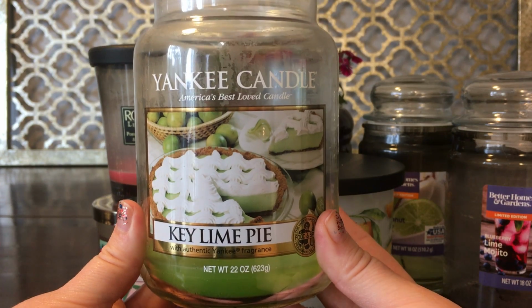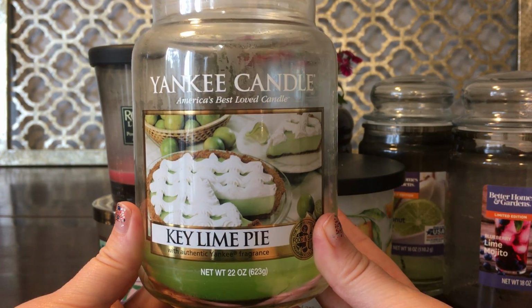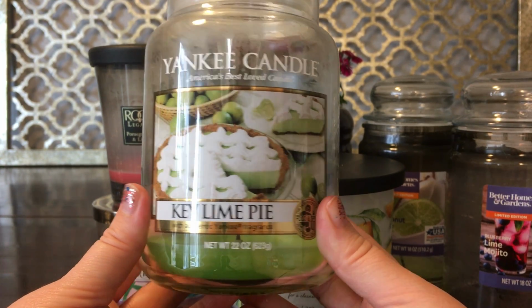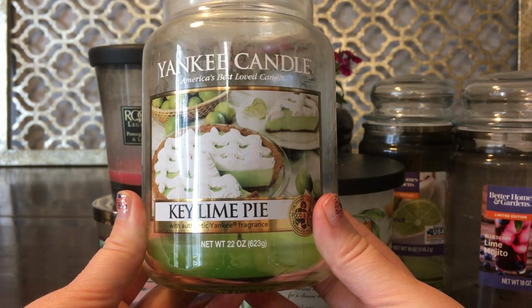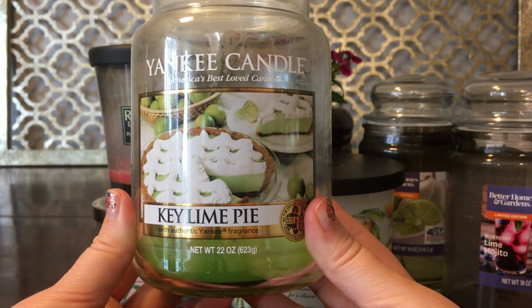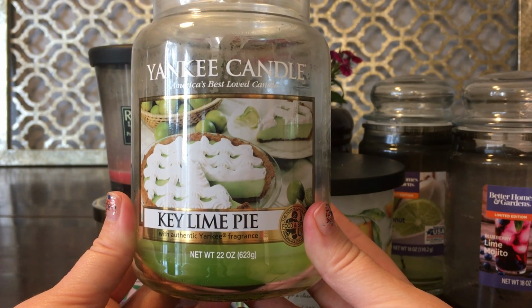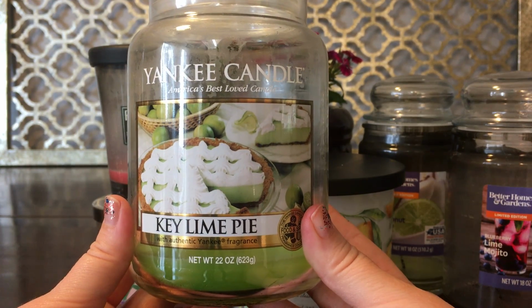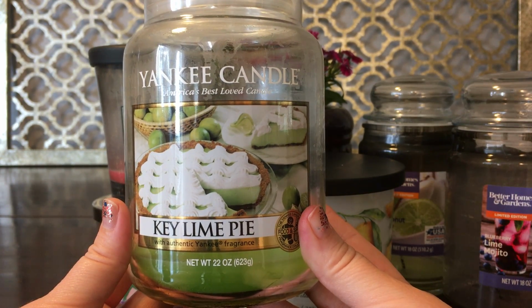To me, it's not a bakery lime. It's not sweet enough to my nose, and I didn't get any bakery notes at all. I don't get crust. I don't get whipped cream, and that was fine. So it was still just a nice scent. This just was not strong enough. It was not strong enough for my bedroom.